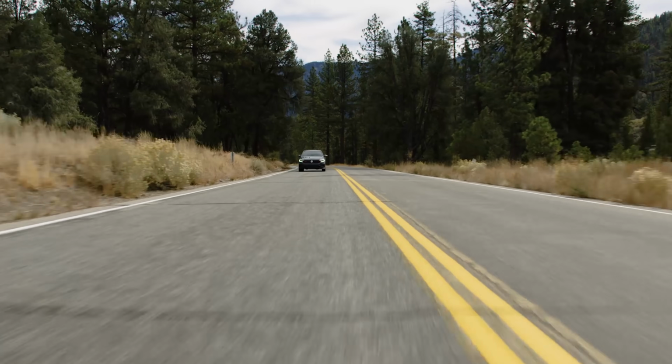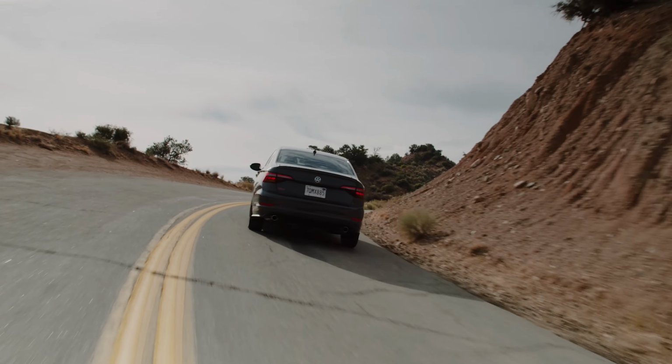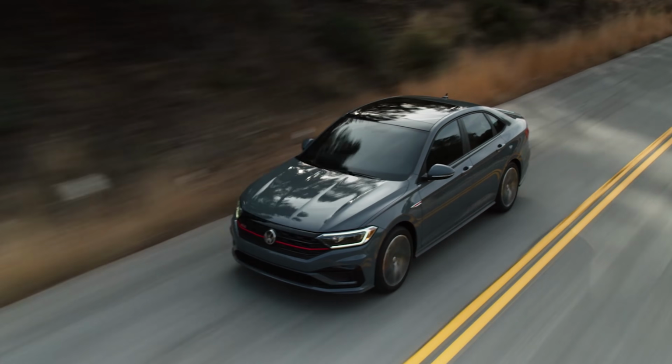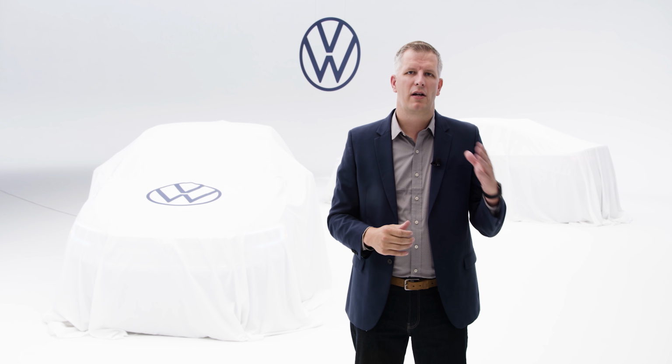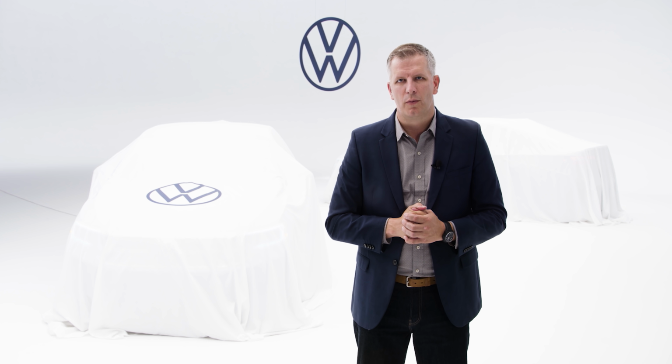The GLI was introduced in 1984 and was in fact dubbed a GTI with a trunk. Its mission was pretty simple: to deliver an accessible German performance sedan. And the Model Year 22 edition carries this mission forward and delivers the power and precision of a hot hatch, but at a much more affordable price point. Let's see what both these models have in store for Model Year 22.